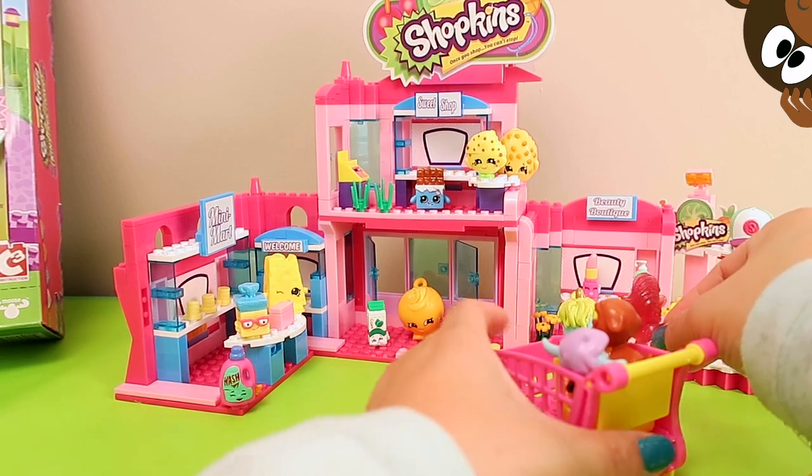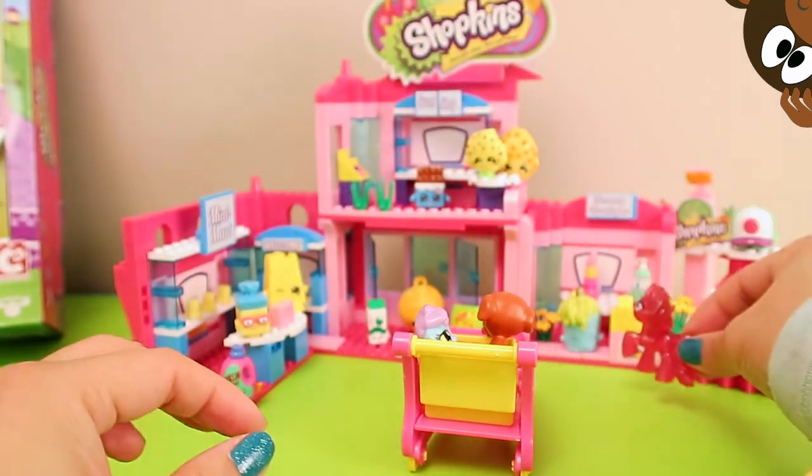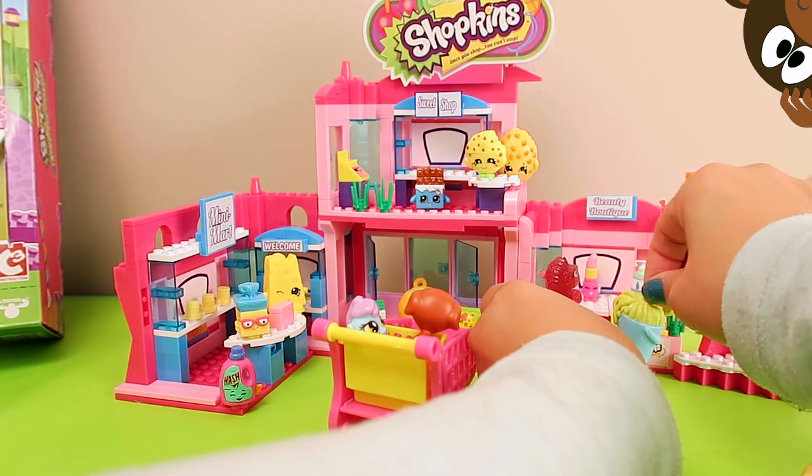Hello, everybody. Why, hello, Ribbon. Oh, what a nice little shop you have here. Oh, thank you. Thank you, come on in, check it out. Okay, great.